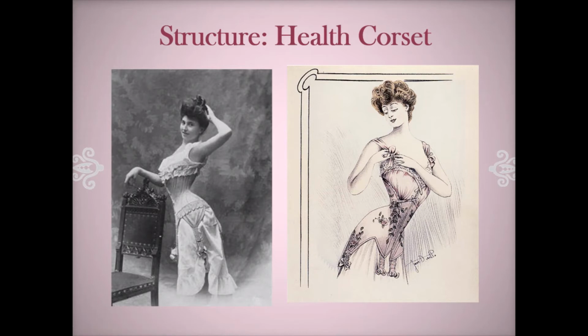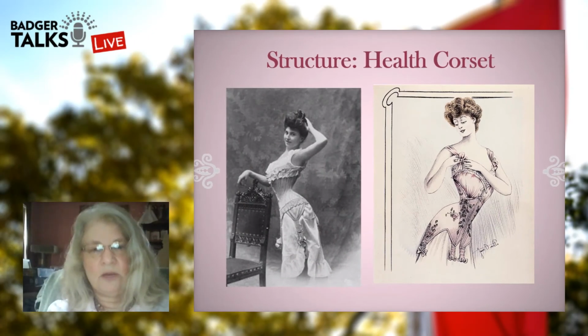Now, we know today because of research done by historians, especially one who was a nurse and a costume historian. She put a number of women through treadmill tests and other kinds of tests in a health corset versus an earlier 19th century corset, and found that this corset is actually less healthy for your body than the regular corset, mainly because of what it does to your back and the stress it puts on having your back arched like that. At the time, however, they thought it was healthier.